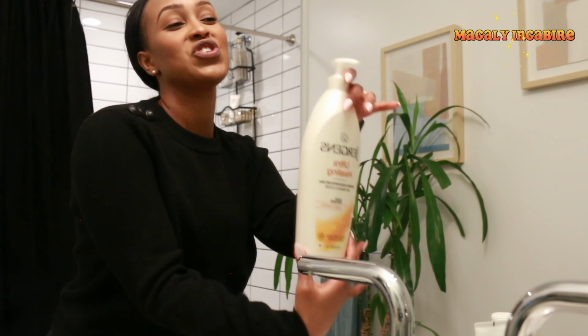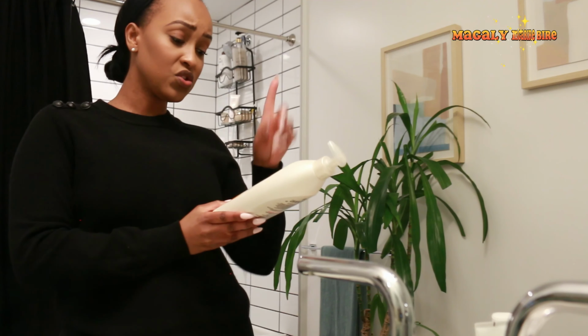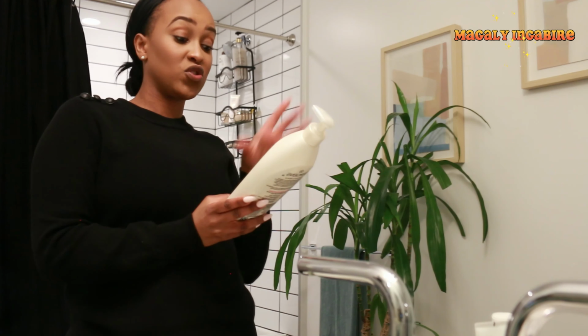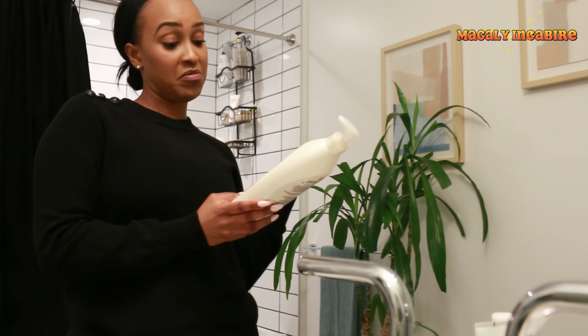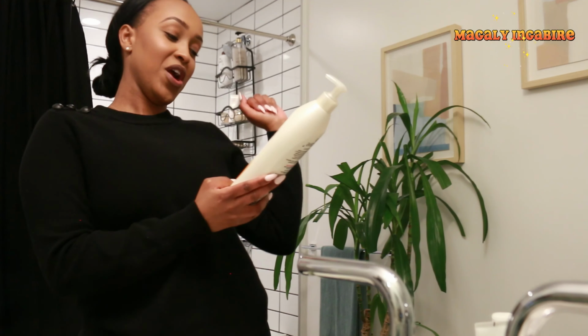So shout out to Jergens. They make really good body creams. This one repairs and heals extra dry skin. I don't have extra dry skin, but honey, any extra smoothness won't hurt, okay?